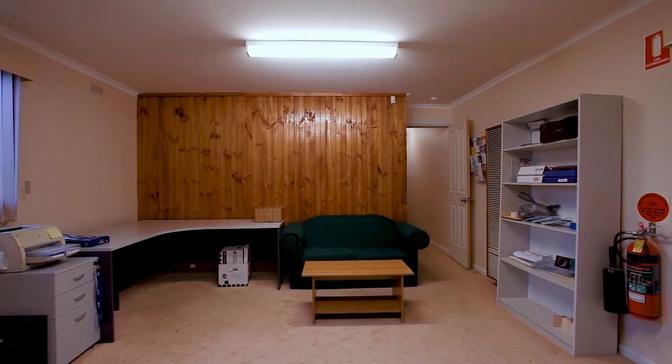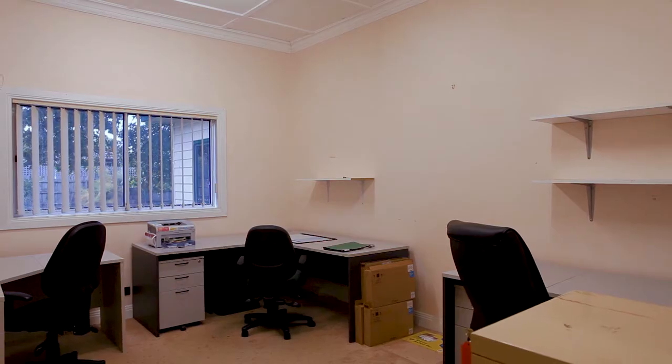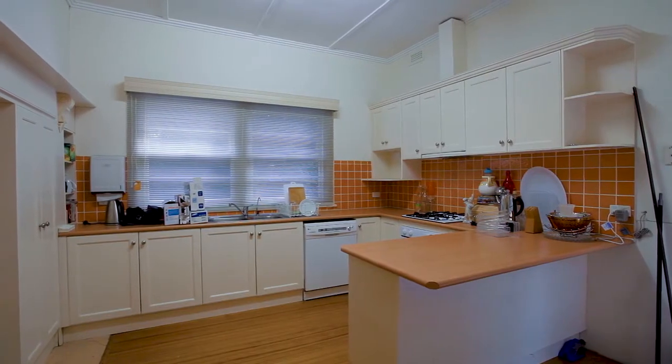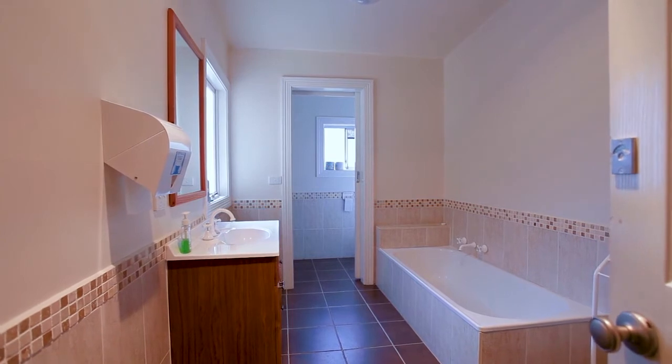Over the last 15 years, Ways Limited have occupied the property for their office and are now consolidating their operation elsewhere. Accordingly, this would make an ideal office location for most businesses as it provides plenty of internal offices and 6 car spaces on site.